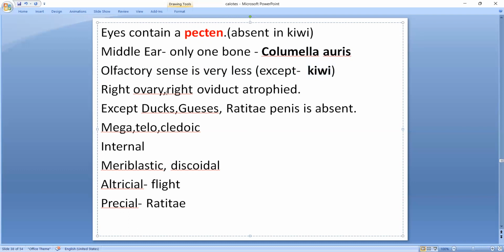So you remember, I forgot to tell you during snakes: here the right ovary and right oviduct are atrophied. That means the right-side oviduct is almost diminished or absent, or less developed. Whereas in snakes, it is the opposite: the left ovary, left oviduct, and left kidney are less developed or atrophied.